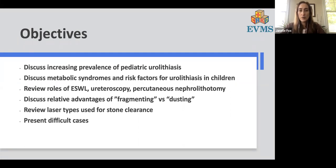I would like to review the roles of ESWL, so extracorporeal shockwave lithotripsy, ureteroscopy, and percutaneous nephrolithotomy as the mainstay treatments for stone disease. And then we'll talk about the old argument of fragmenting versus dusting stones when you do laser lithotripsy. We'll discuss the most recent laser types that are used for stone clearance, and we'll present some difficult cases.